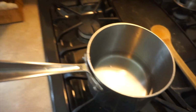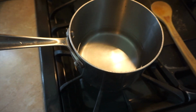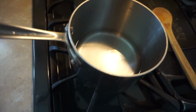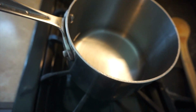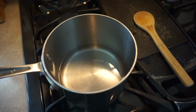I'm going to make some quinoa, like a cold quinoa salad, to go with our dinner tonight. I have not had quinoa in months, so I'm anxious to see how I feel on it. I just have some water going. I didn't measure anything. I'm going to let it boil, and once it's boiling, I'm going to add the quinoa in until I think it looks good.